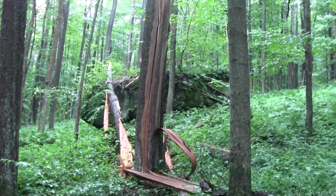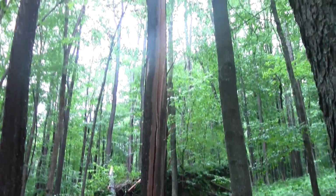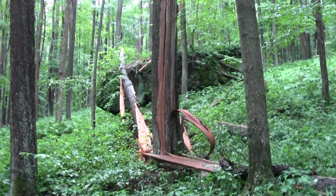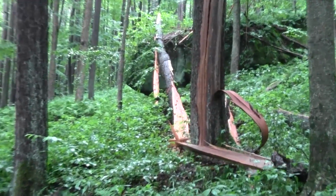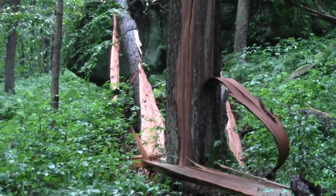Yeah, fresh, green. That might have got it last night then. Maybe that discolored might just be the heat mark. That could be. Yeah, that might have got it last night. That's pretty fresh. That was a nice big cherry tree too. Everyone, moment of silence for the tree.